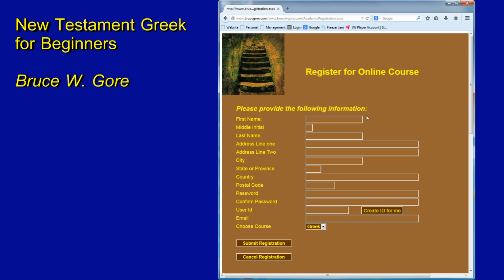As you can imagine, this is a fairly standard page which will ask you for basic information, so you want to go ahead and fill this out, your name and address and so on. Right down here where it asks you for a user ID, you can come up with your own user ID, that's fine, or if you're at a complete loss of anything, you can click create ID for me, and it will propose an ID that you can use if you wish. We need your email address. The course that you're taking is Greek, so you don't need to make any changes there.